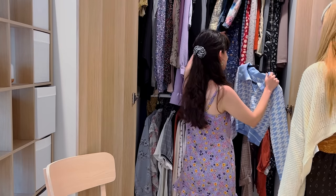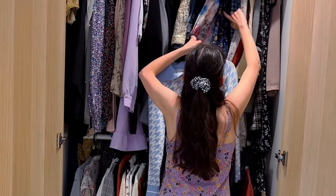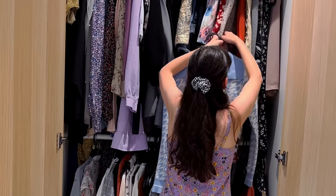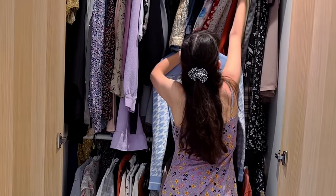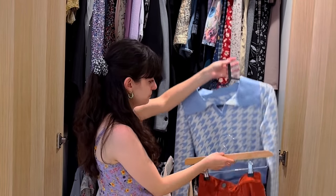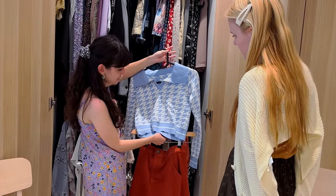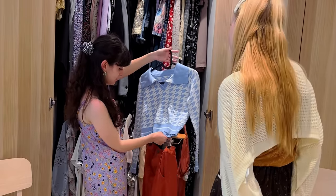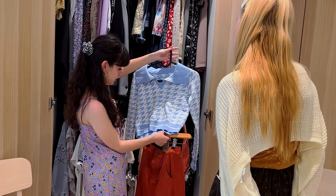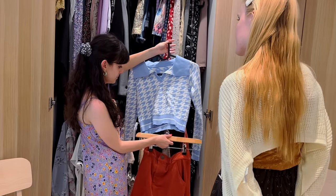Maybe too flashy. That could be fun. Ooh, yeah, the contrast. And it looks quite vintage, like 70s. Yeah, I love it. That could be nice for the winter. And you could wear that to work as well, I think. Quite happily with tights and stuff as well.